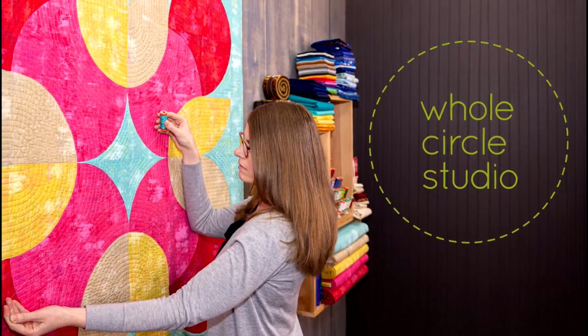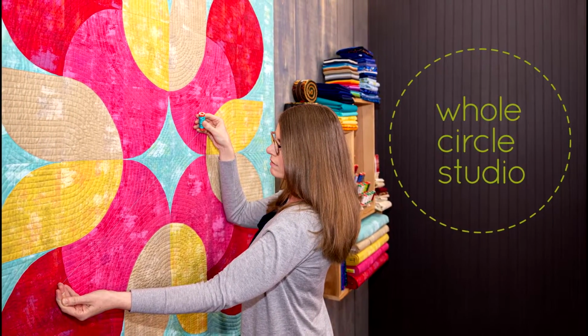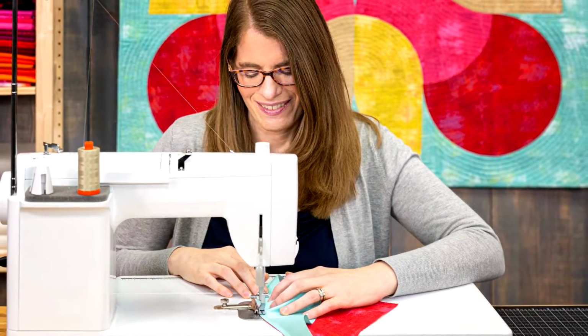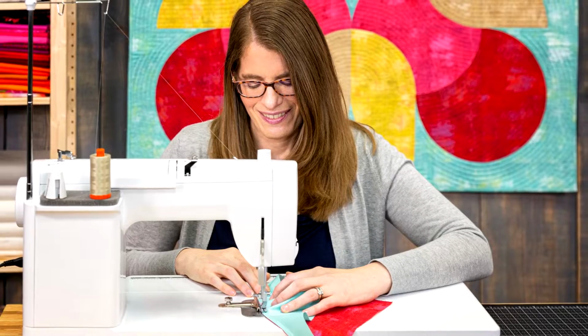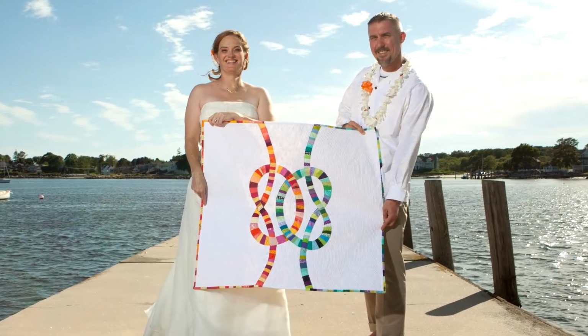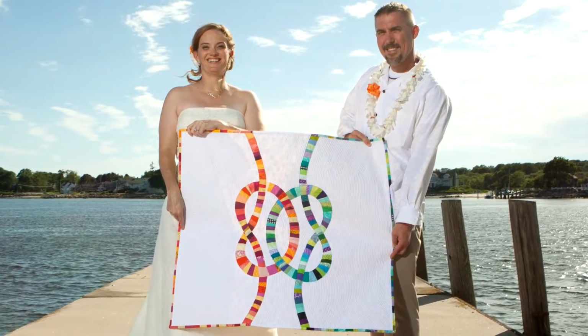My business, Whole Circle Studio, specializes in the design of custom modern quilts, products, and licensed surface design illustration. Each quilt is designed and made by me with high-quality cotton fabric, batting, and thread. These art quilts are pieces passed down to and cherished by future generations.